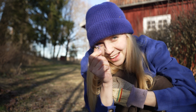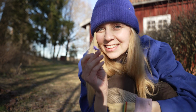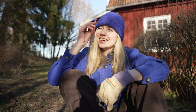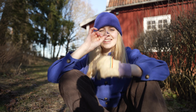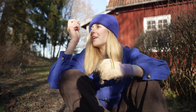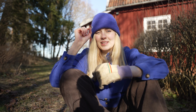The first little flower. Oh my gosh. Look at this. Doesn't smell of anything, but this makes me so happy.